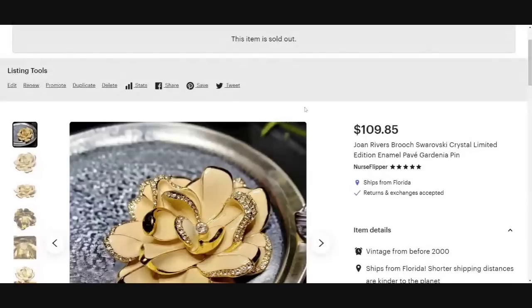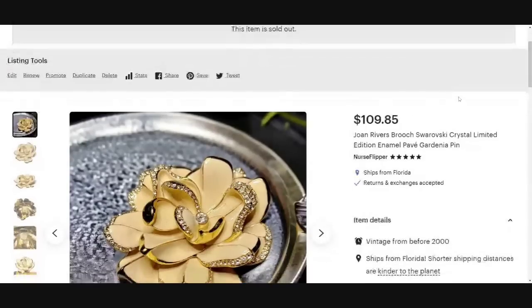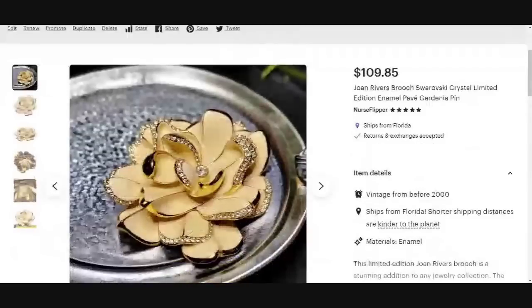This is a Joan Rivers brooch, so that's 2 in this video that you have seen. I am less than $10 into this. It sold for $109.85, and I got it in a jewelry lot. You need to watch for Joan Rivers.